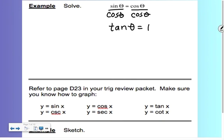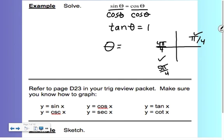Okay. So where is the tangent 1? What family? Square root of 2 to the square root of 2, but they both have to be the same sign, so it's not quadrants 1 and 3. Quadrants 1 and 3 is where tangent's positive. Good. What reference angle? What family? Pi over 4. So I have pi over 4 here, and in the third quadrant I have 5 pi over 4. In general, can we write it together as 1? Yeah. How? Pi over 4 plus pi k, where k is my integer. Sometimes you'll see k, sometimes you'll see n. Any questions there? Understand the difference between when you can divide and when you can't divide.